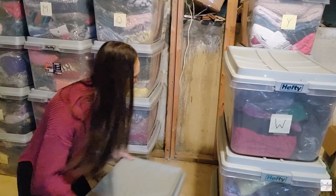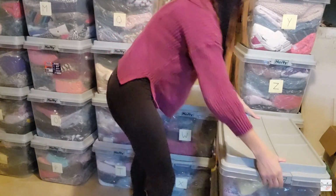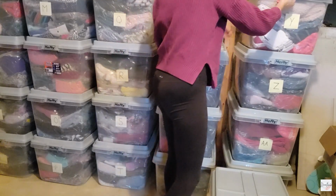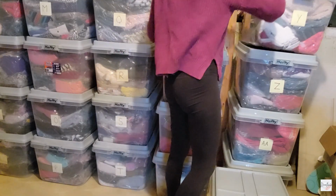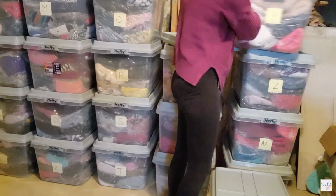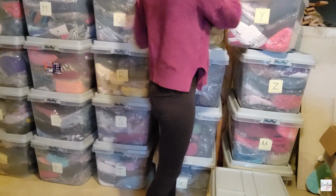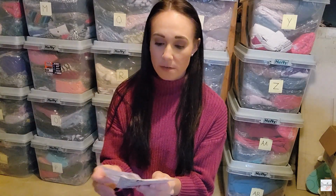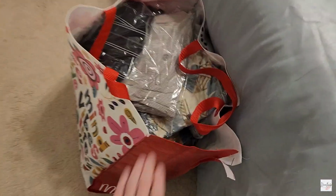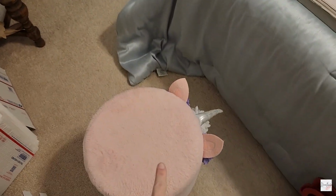One more. Then we got something upstairs. All right, we've got one more pair of shoes that is upstairs, and then we'll get to packing, so let's go. There we go. Here's what we're working with. All right. Oh, there's my labels. There's my chair.